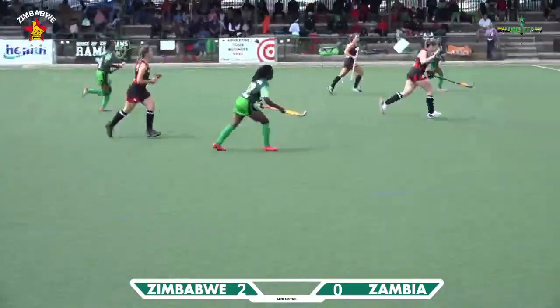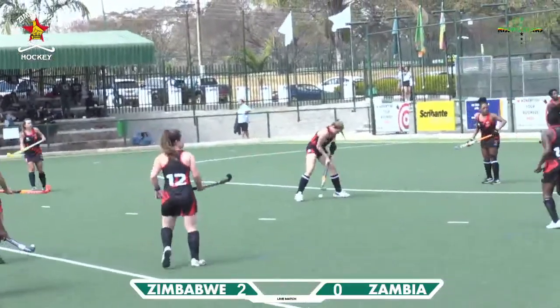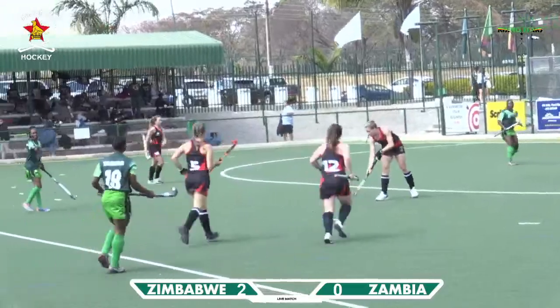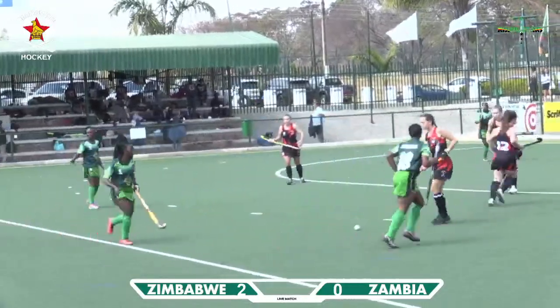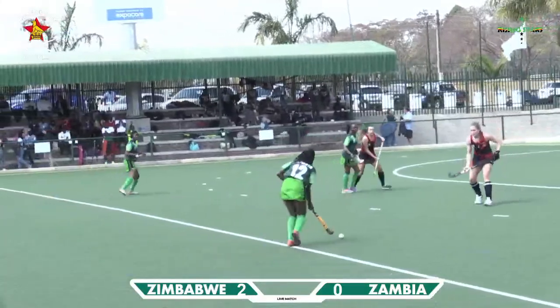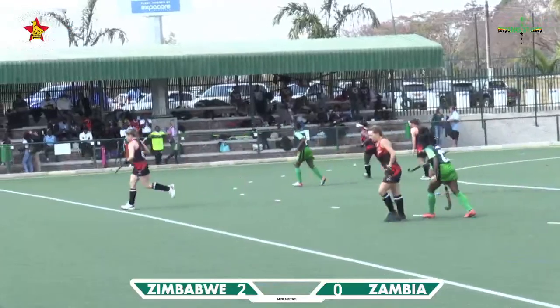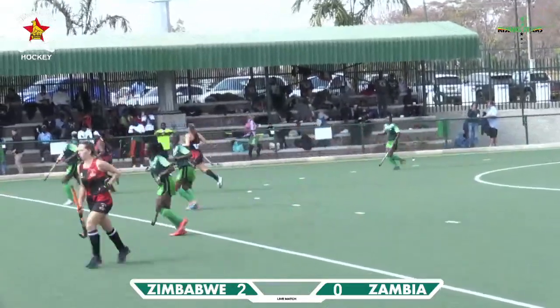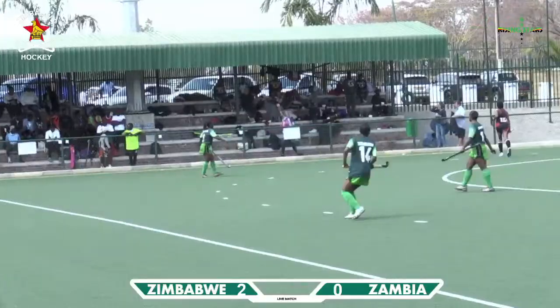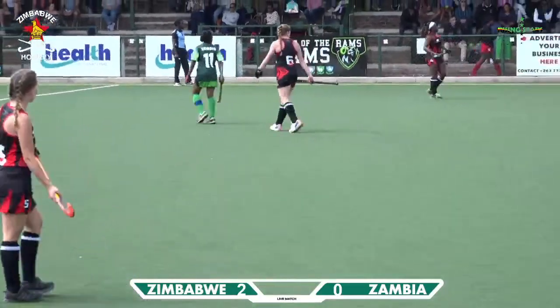It really seems like the Zambians are now waking up and they're working, getting some passes going. No advantage there. Bit of some careless passes from the Zambians here, but they're starting to pick up now and putting a bit of pressure on the Zimbabwe's back four.